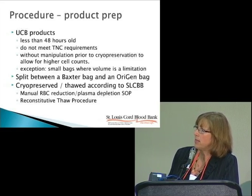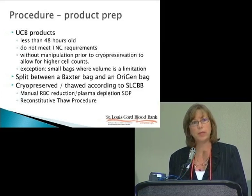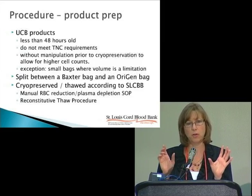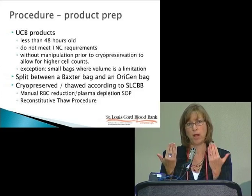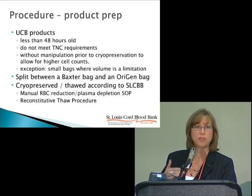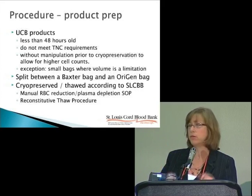So the products had to be less than 48 hours old and not meet our TNC requirements. And we didn't manipulate the product like we normally do, with red cell and plasma depletion, because we wanted to split the cord blood into each a Baxter bag and an Origin bag so that we had comparable products in each of the bags. The only exception there was when we had a really large bag that for some other reason was deferred that we could use, and then we could process it regularly and split it between the 2 bags.